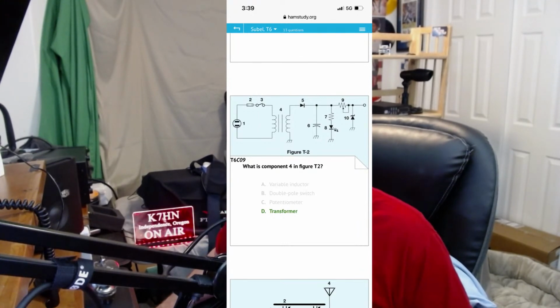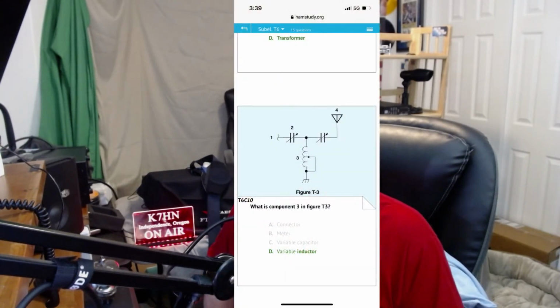Number 1 looks different in this one. That's your power. That's your plug-in. Looks just like a plug, right? So there's your light-emitting diode again. The little arrows pointing out of the little triangle. Your capacitor there at number 6. Your variable resistor there at number 9. Number 10 we're going to get to. Number 10 is a Zener diode. We'll show that here right now, I think. Nope, we're moving on, but it will be there.